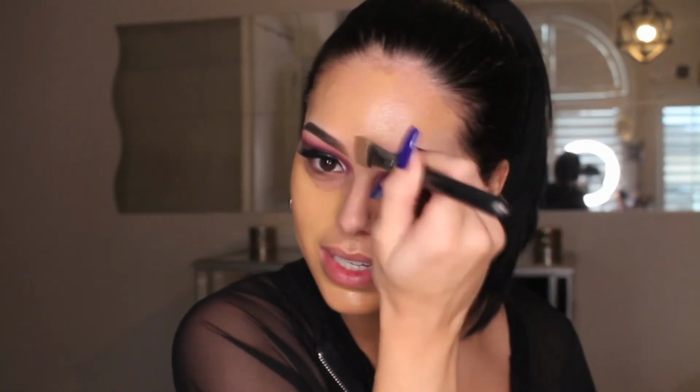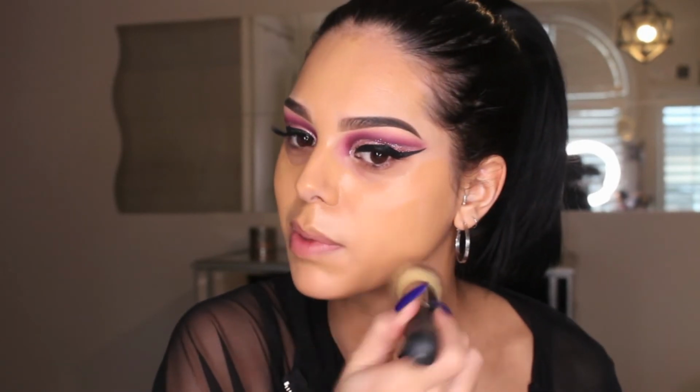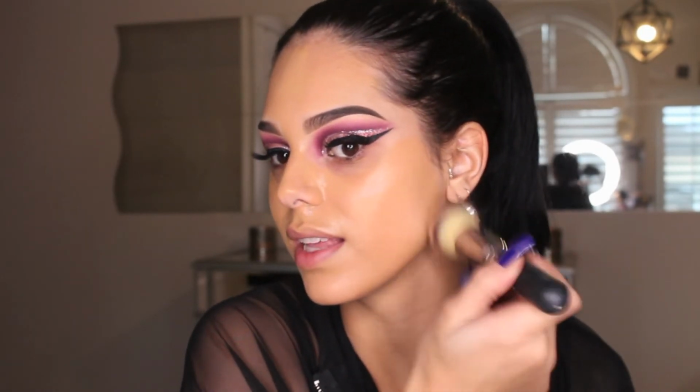Ooh, this is a mask today. We're going in. Happy I'm filming this because whenever I do this and I'm not filming, I'm like, I should have filmed. I try my absolute best to really sheer down the foundation as much as possible and then keep the coverage in the areas I need it.